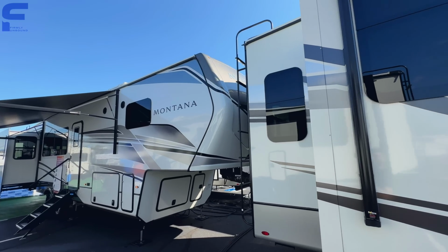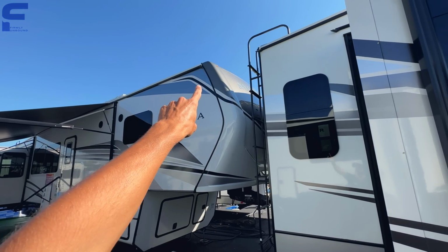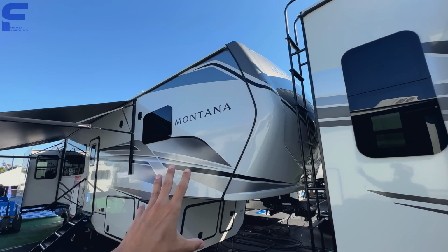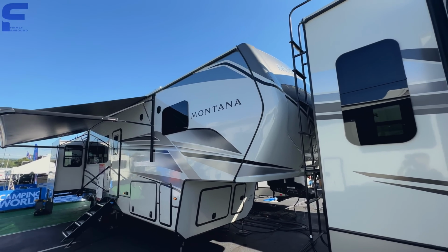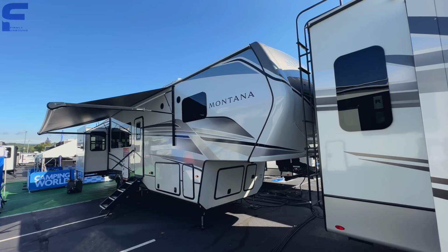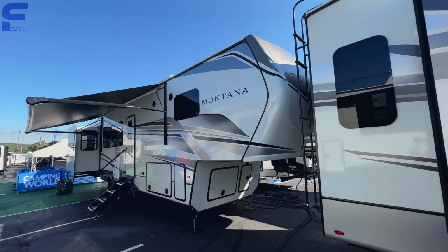It's a little tough to see the front cap, but you can see they have that color that swooshes all the way down across the front cap now. And it's more of a white exterior color versus a cream exterior color. So I like that change as well. It just looks a lot more fresh, but it still stays true to what Montana has been.